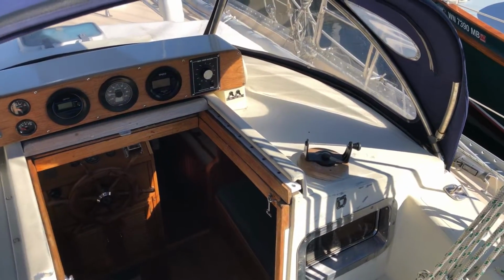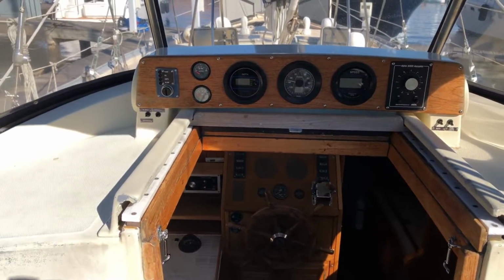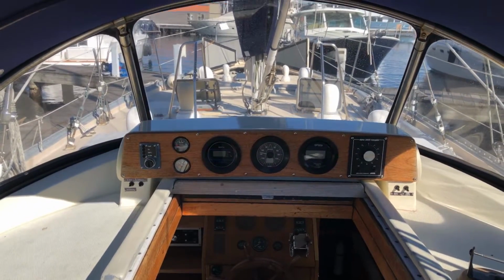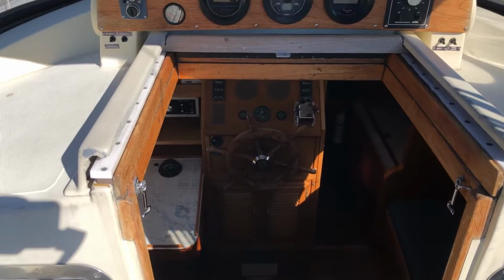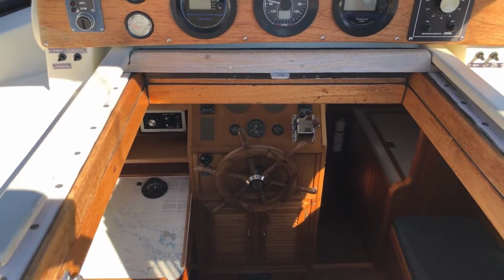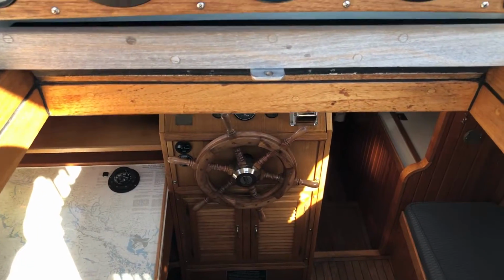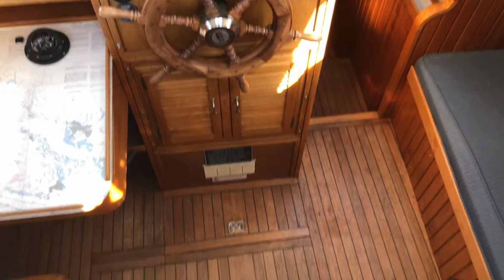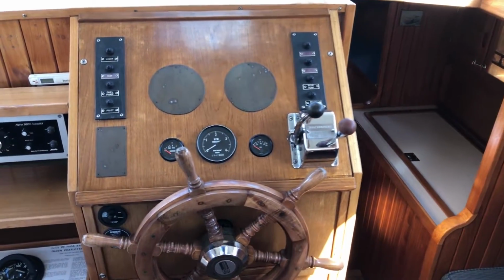Just stepping down. Kind of the view from the cockpit here, down the companionway. Of course, one of the unique features for this size of boat, you don't see many pilothouse versions of a 40-foot boat out there. And this is one of those. See if I can just scroll up here, coming down the companionway.